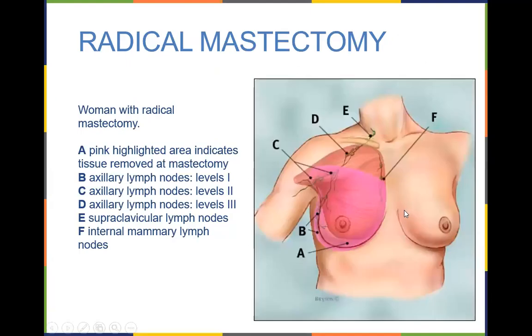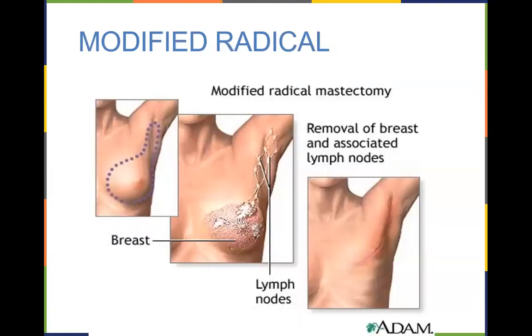The radical mastectomy goes all the way down to the level of the ribs. The pectoral muscles are taken off too. So we're down to the ribs here. We get all the lymph nodes all the way around. We take out all the fat. Everything is gone, because maybe it's an aggressive tumor. Maybe it has multiple places within the breast where it's growing. Maybe the lymph nodes are all affected. And there's all sorts of modifications on this. It just depends on the nature of the cancer.